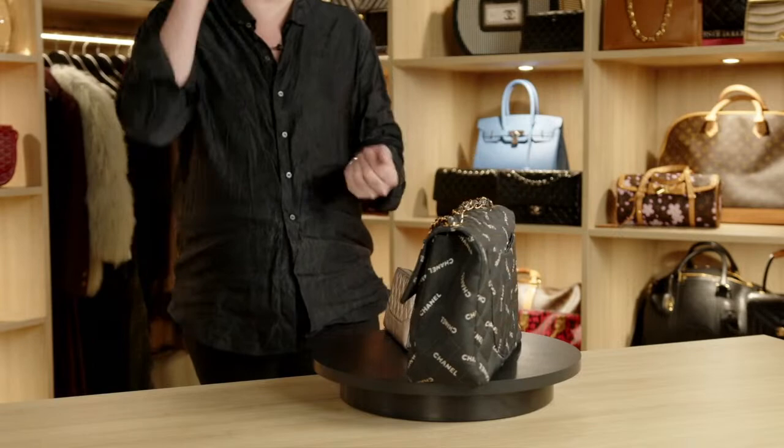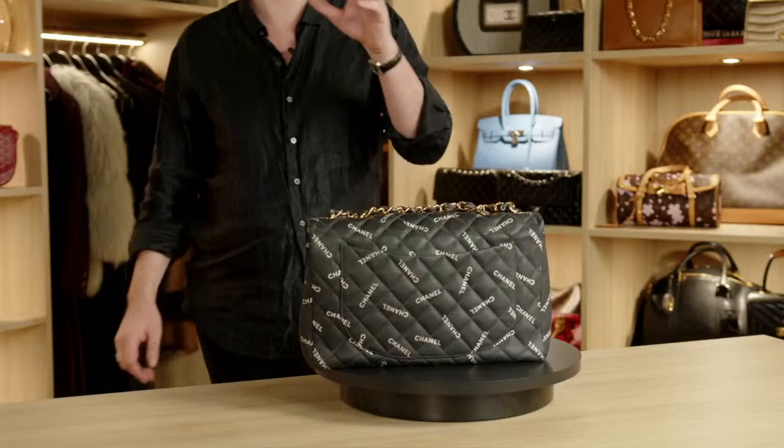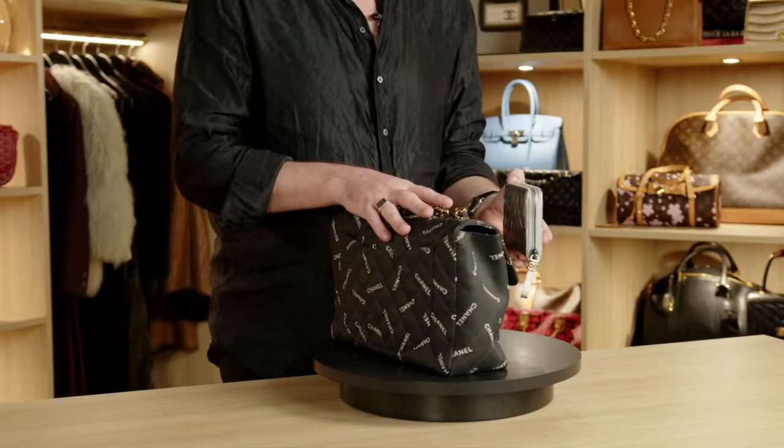But beautiful piece here, guys. We love it. $8,950 for the beautiful Chanel Maxi single flap bag. Gorgeous. And then, of course, the metallic silver Gabrielle wallet.